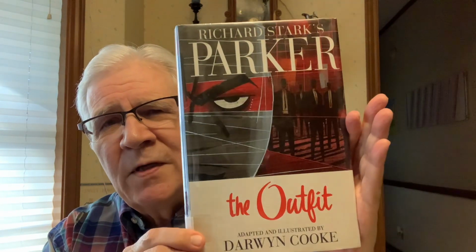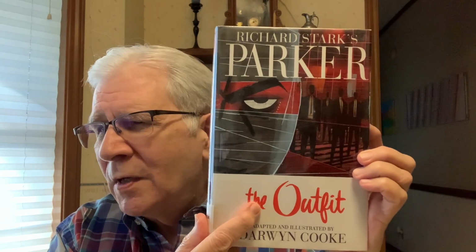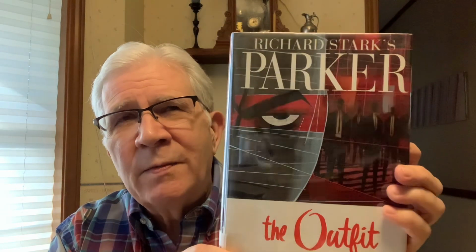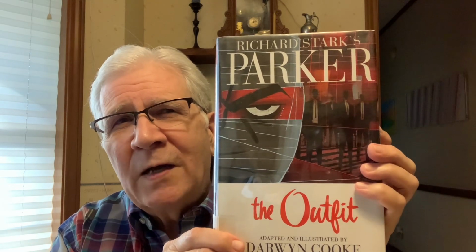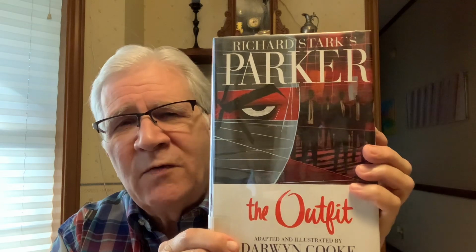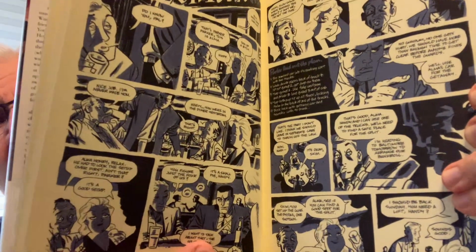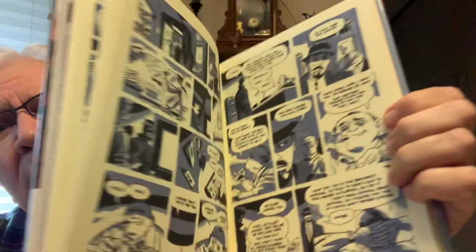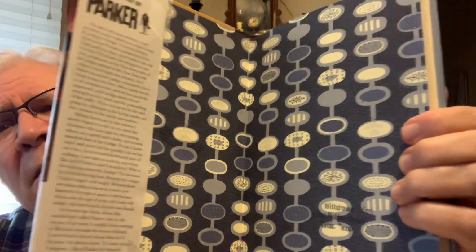Then I found this one. This is called The Outfit. They did an adaptation, and I don't know if it was from this book or maybe they just formed it out of whole cloth. But let's see, Lee Marvin was in, was it Lee Marvin or, I forget the other guy's name, the actor, but there was a movie by the name of The Outfit. Again, this has sort of similar bluish, black and white with some blue added to it. But the books are done really well. They're really nicely put together.